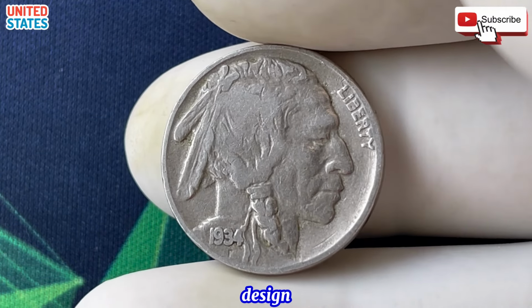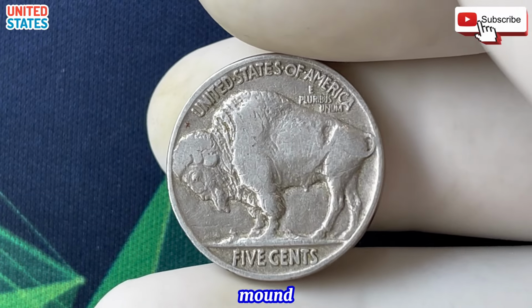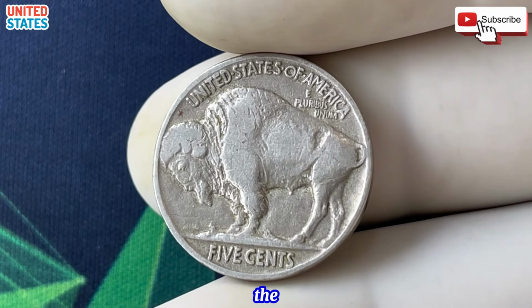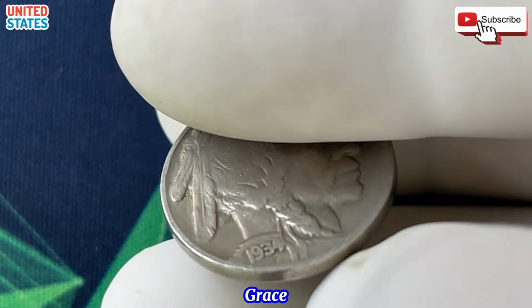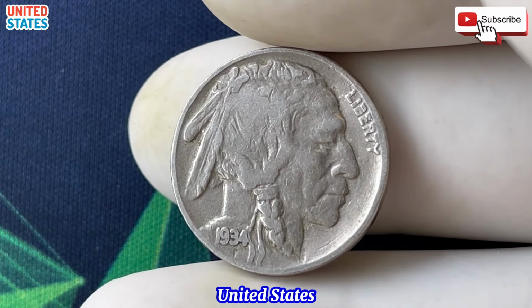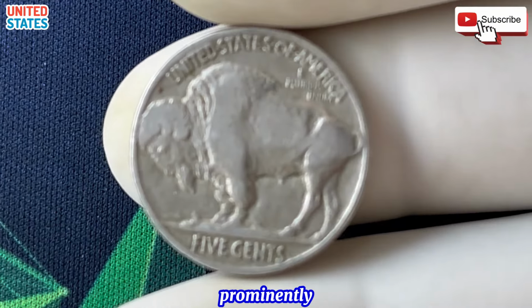On the reverse, the design is equally captivating, featuring a majestic American bison, commonly referred to as a buffalo. The bison is depicted standing on a raised mound, its muscular form and textured coat rendered with exceptional detail. The image is said to have been modeled after Black Diamond, a bison that lived in the Bronx Zoo in New York City. Fraser's depiction of the animal captures its raw power and grace, making it a fitting emblem of the untamed wilderness that defined much of America's frontier history. Above the bison, the inscriptions, "United States of America" and "E Pluribus Unum" curve gracefully along the edge, while the denomination, 5 cents, is prominently displayed at the bottom.